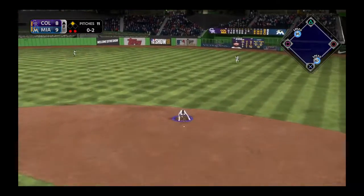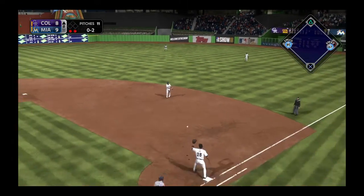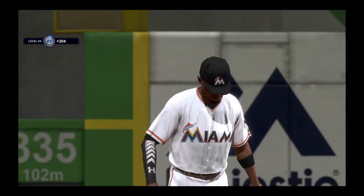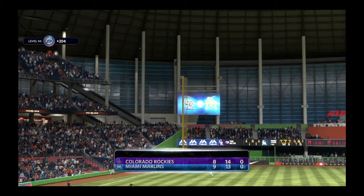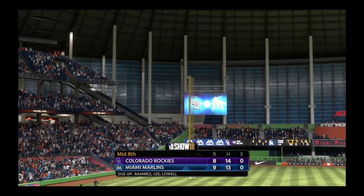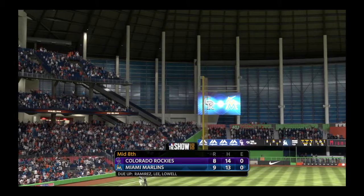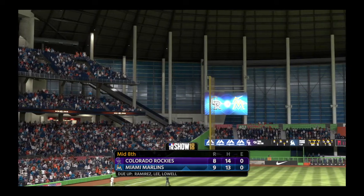Hit out towards second. Gordon is there. Throw to first will get him easily, and the side is retired. So 3 runs on 4 hits, no errors, and a man left on. Home half of the 8th straight ahead. It's the Marlins 9 and the Rockies 8.